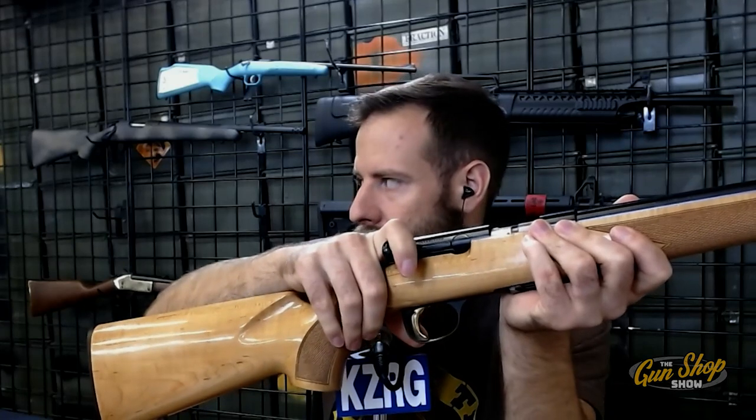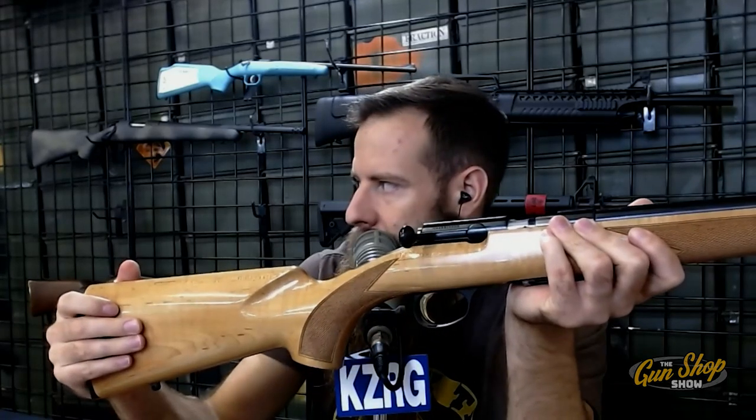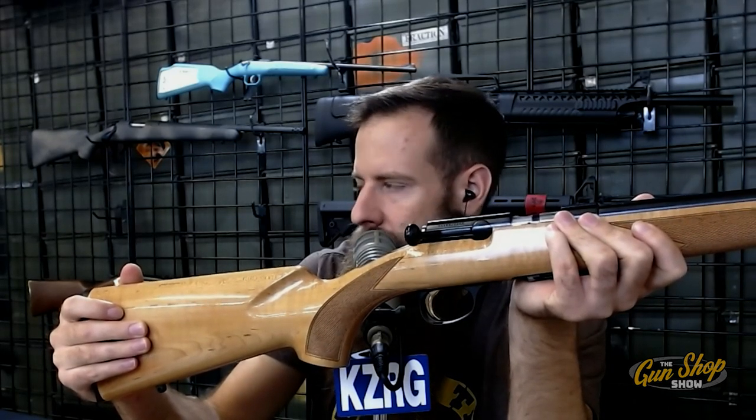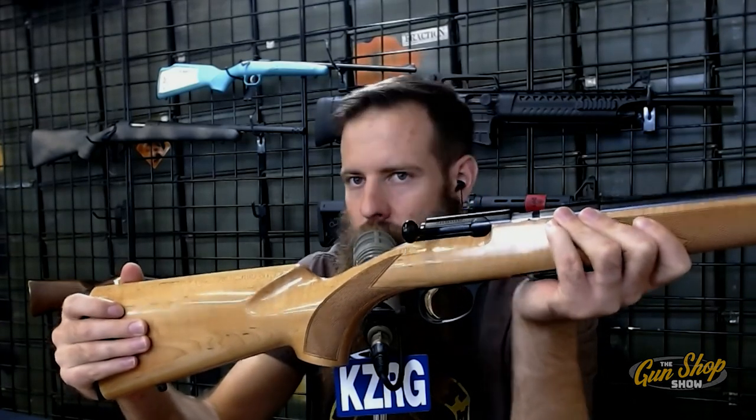There are some companies that have straight pull ARs for states that require it, where it's semi-auto pretty much. That way you can have an AR platform rifle and also have a straight pull, which is quicker than a bolt action. Interesting.